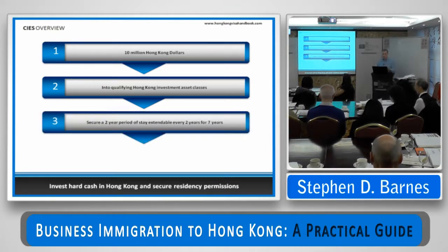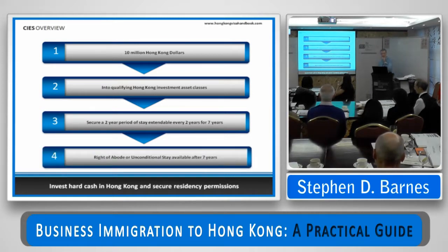Once you get approved, you get a 2-year period of stay, which is then extendable every 2 years for 7 years. And then once you get past the 7-year mark, you've got the opportunity to make an application for either the right of abode or unconditional stay. In either case, at the end of 7 years, if you adjust into these statuses, then you will be able to uplift your $10 million investment.